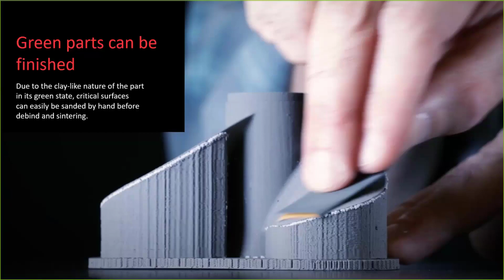But this picture is also showing that green parts, right after they're done printing, are in this clay-like state. They're pretty soft. Solid enough to handle fairly well, but soft enough that you can sand them really easily. It's a lot easier to sand a piece of clay than it would be a piece of metal. So this is a cool thing you can do with this green state.